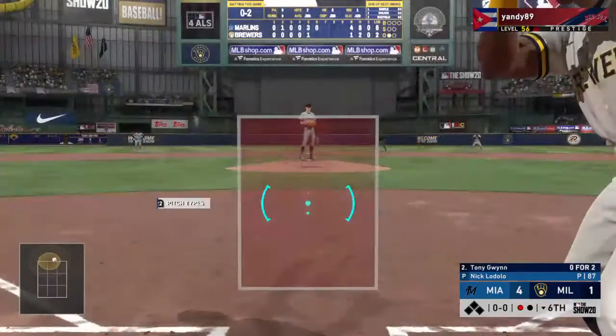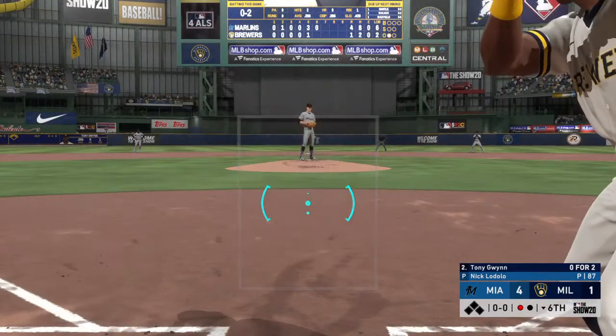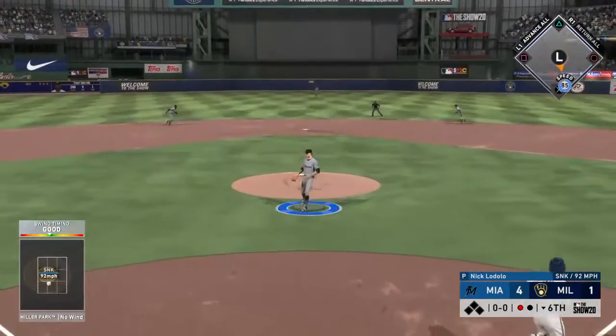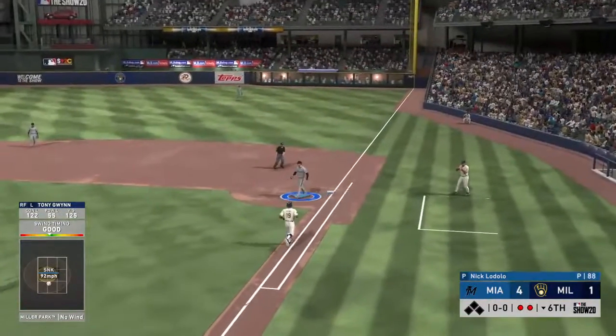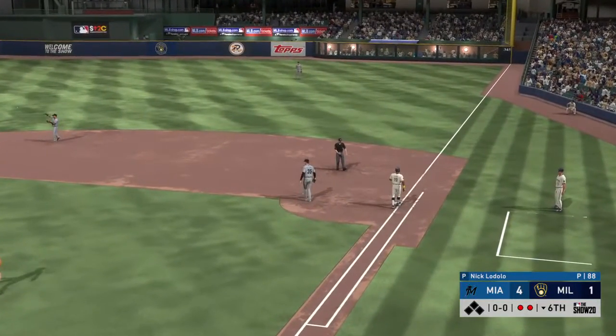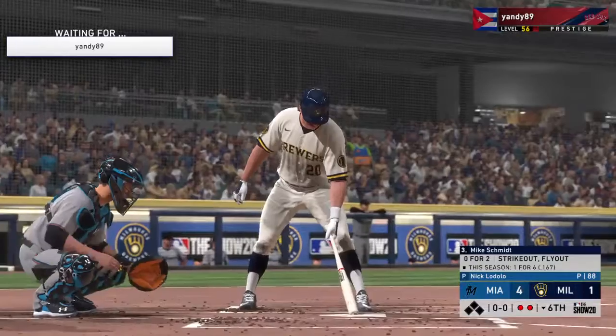Digging in now for the Brewers, Tony Gwynn. He was a ground out victim last time up. Yeah, I understand that, Matty, but this guy's got burner wheels down the first baseline. I don't think he even concerns himself with that. He has to put it on the ground. That's part of what makes him successful.